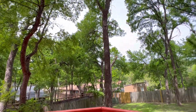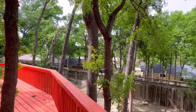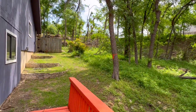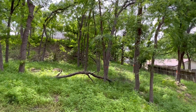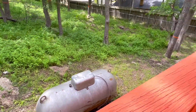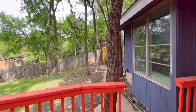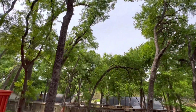I guess we are in the train zone. Great backyard though. Some nice terraces set up here. You get a feeling of wilderness right next to you. It's obviously where you've got your propane. It's a breezy day in Texas. Man, it's beautiful now that all the leaves have really greened up.